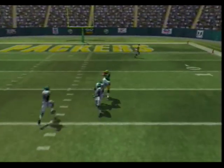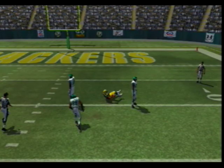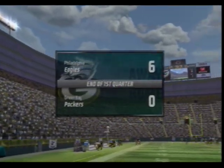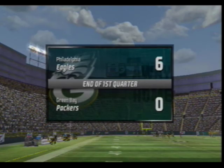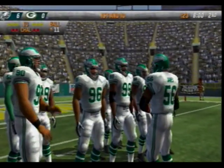Gets the pass off, gets away, and he makes the grab. That's three times in this drive they've been able to pick up a first down. Yeah, and the thing is, they'll be doing more than just picking up first downs if this success continues. They're going to be picking up some points. And we're ready to start the second quarter.